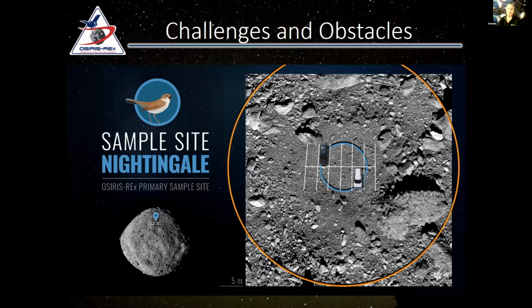First, the challenges and obstacles. The mission team passed many milestones in its long journey to study near-Earth asteroid Bennu. It overcame unforeseen obstacles, including numerous house-sized boulders in its path, pandemics, and concerns of sample loss after our successful sample collection.